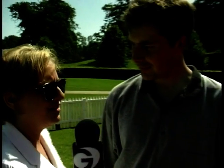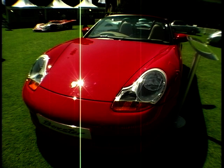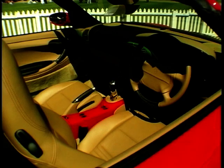I believe there's quite an interesting story to the Boxer. Didn't it start off as a concept design? Yes, it was first shown in '93 in January in the Detroit Motor Show as a concept car, and the reaction was so positive. It was the car the factory had to build. The reception was just fantastic. It really was. So it's the first pure Porsche designed for Porsche in 18 years.